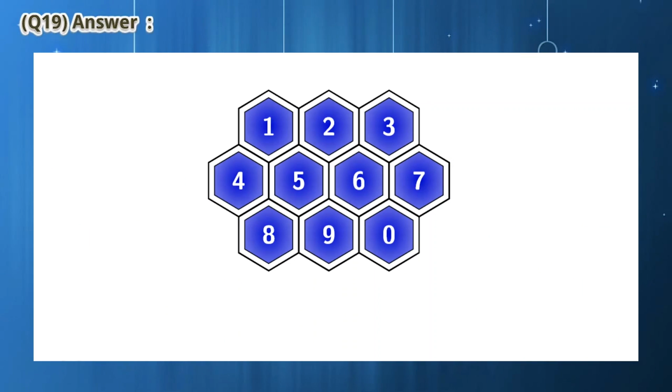We can test the different possibilities, but we find that the only complete path is 985607314, as shown in the drawing. This means that the answer is A.